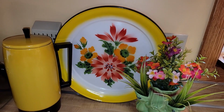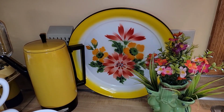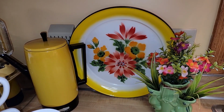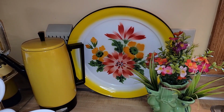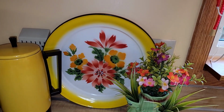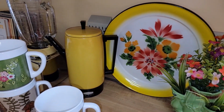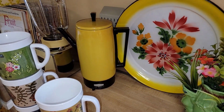And I've had this tray, this vintage enamel tray, for a very long time too. I may not have shown it to you yet. I don't know. If I did, it would have been propped up on the cart in the dining area. I've shown you that coffee pot was from my brother's house.